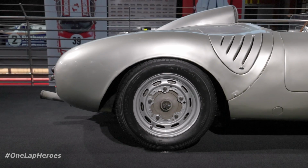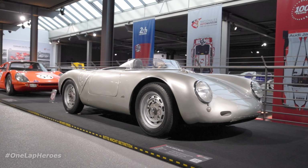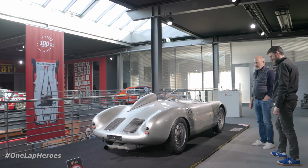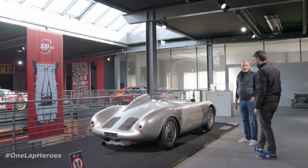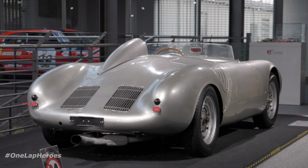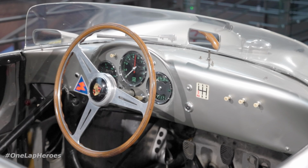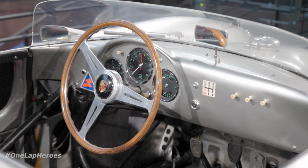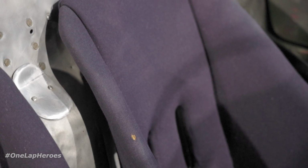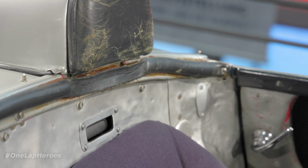Another car that's in perfect condition. This is cool. This is down our alley. In perfect condition and unrestored is this Porsche 550 Spyder. It was raced in Le Mans in 57 by Richard von Frankenberg, the Porsche test driver back then, and by Hans Hermann, who then in 1970 took the first overall victory for Porsche. But the interesting thing about this car is that after it was done as a race car, it was acquired by Herbert von Karajan, the famous conductor, and he used it as his street car.